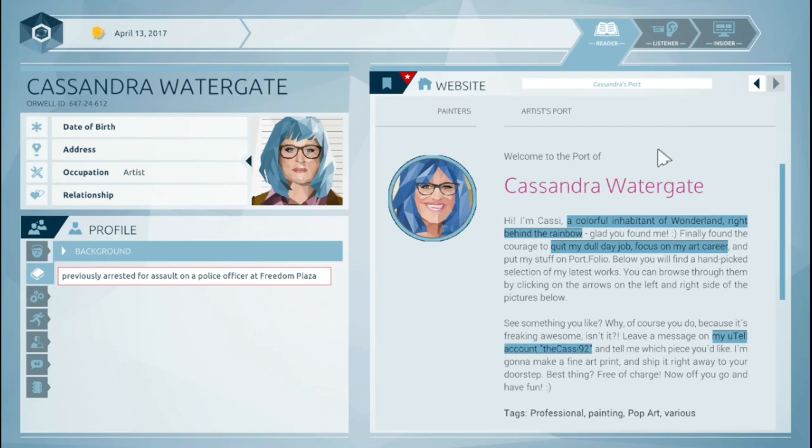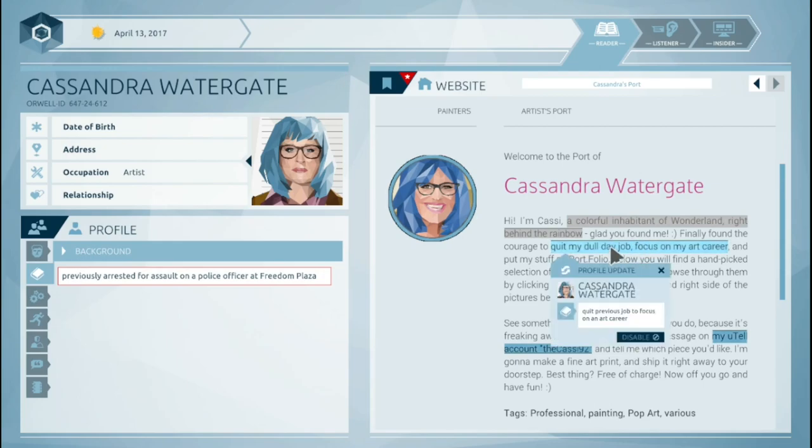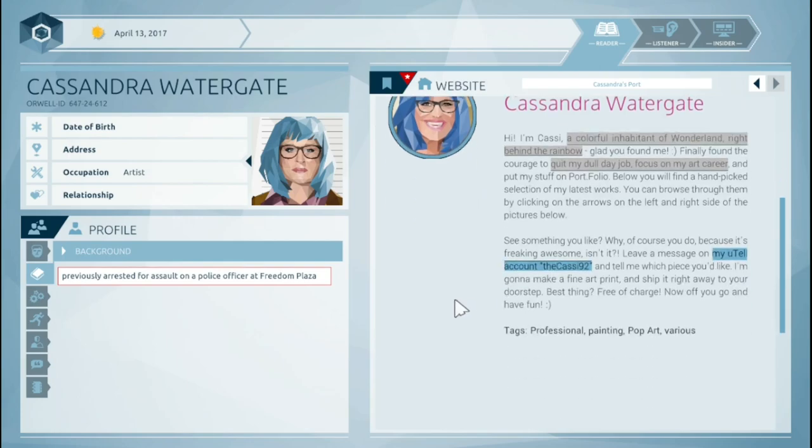Hi, I'm Cassie, wonderful inhabitant of Wonderland right behind the rainbow. Glad you found me. Finally found the courage to quit my dull day job and focus on my art career, and put my stuff on port.folio. Below, you will find a handpicked selection of my latest works. You can browse through them by clicking on the arrows on the left and right side of the pictures below. See something you like? Why, of course you do, because I'm freaking awesome. Leave a message on my UTEL account.